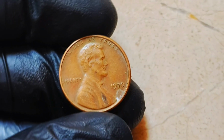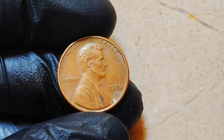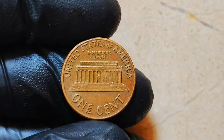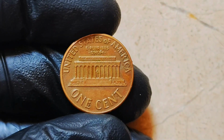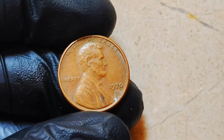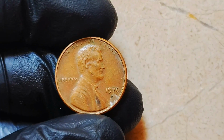That is the dream. That is why collectors keep searching, why dealers scan every roll of coins they can find, and why everyday people still hope for that 1 in a billion discovery. Because stories like the 1970 double-die penny are real. They remind us that treasure doesn't always come in gold or silver. Sometimes, it comes in copper, and sometimes, it comes disguised as something ordinary.